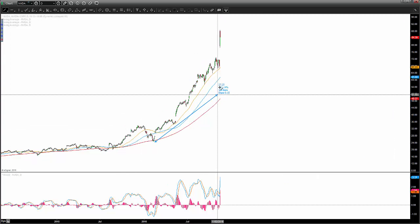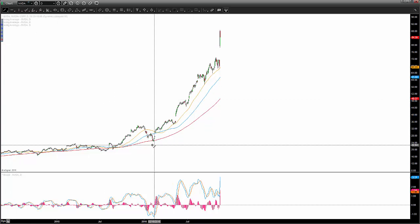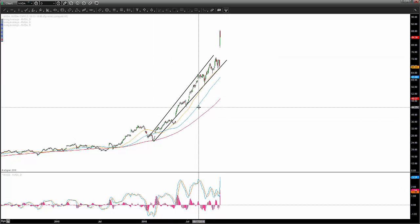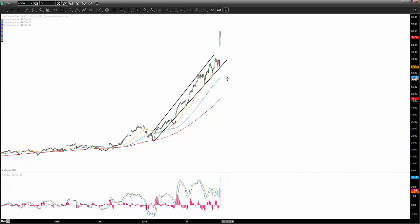We can draw some very simple support lines, and you'll also see that the move has more or less held along its 50-day moving average. That's that yellow line down here. So the entire move has held above that moving average, and in fact it has acted as support since September.